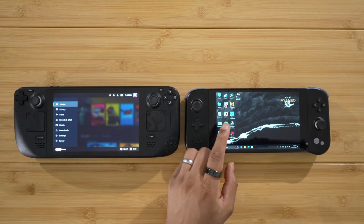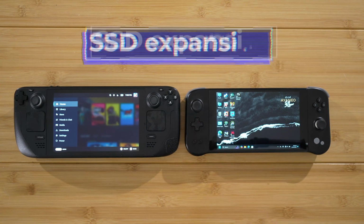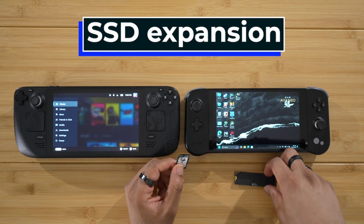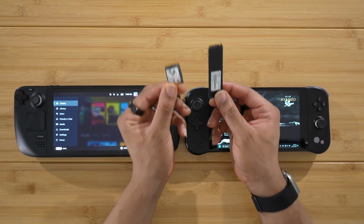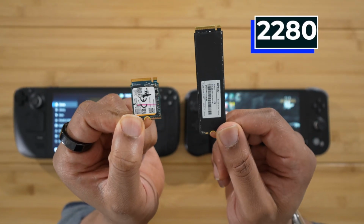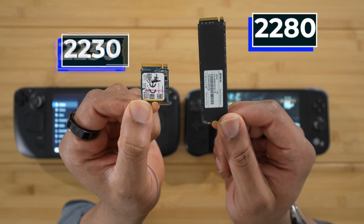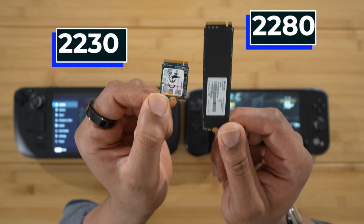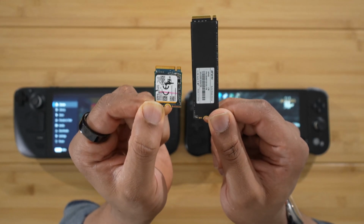Now, another reason that it's a big win for the Ayaneo Next Lite is the SSD expansion. The Ayaneo Next Lite is using the full-size 2280 SSD, and the Steam Deck is using the little mini 2230 SSD. Look at the difference there. 2280 is the typical standard size of SSDs in PCs. 2230 is much smaller, for small devices, mini tablets and stuff like that. And this is the Ayaneo Next Lite versus the Steam Deck. So you can see the difference there.